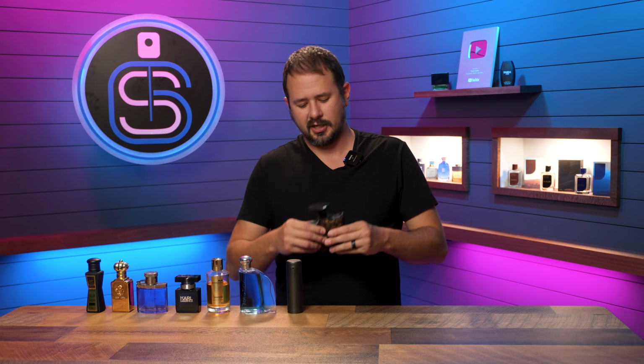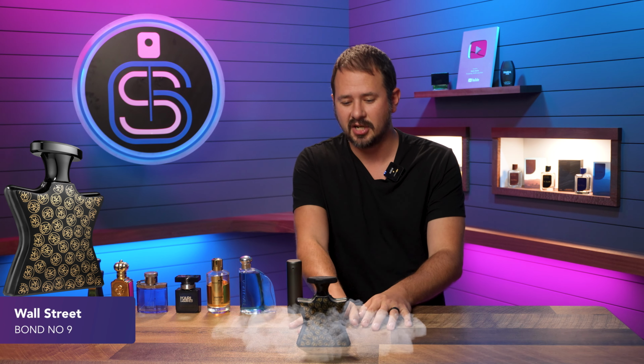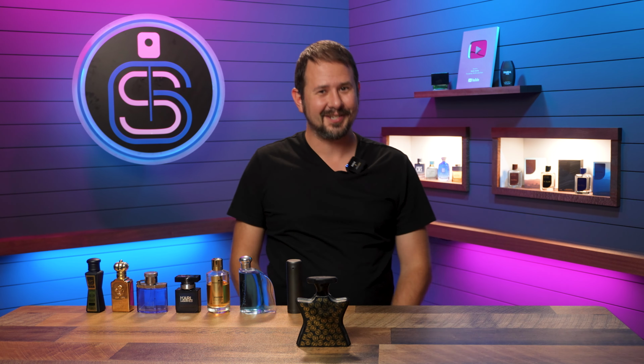Okay, niche again, Wall Street from Bond number 9. This has dust caked all over this bottle. Haven't pulled this thing out in years. It's not good. Bond number 9 is a very interesting house to me. Their fragrances are decently expensive, especially at full retail. And yet when they miss, they miss hard.